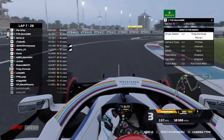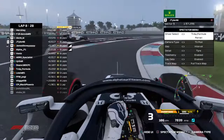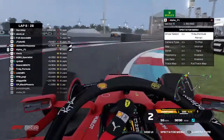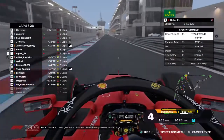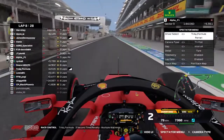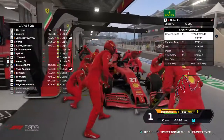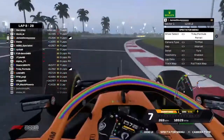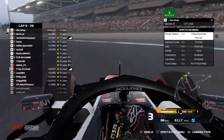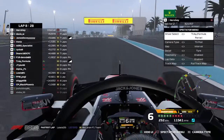Dende tries to go for the undercut now, pitting in, and Davey does stay out, with Jay Tyler doing the undercut as well. Of course, James Dovey being on the medium tyres does not need to stay out, as Alpha also follows suit, the final soft driver to come in, as Trap Formula also gets a 3-second time penalty. So the two drivers staying out right now are Davey and Hereze. Hereze must not be struggling on them tyres right now, as Lewis sets the fastest lap of this Grand Prix at 37.970.